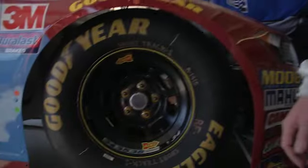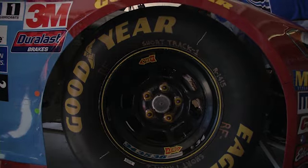So, got a new tire here this time, and it's a tire that we ran at Richmond, I believe, as far as the code. It was a little bit better race, I felt like, the second Richmond. So maybe it'll play into our hands and be all right.